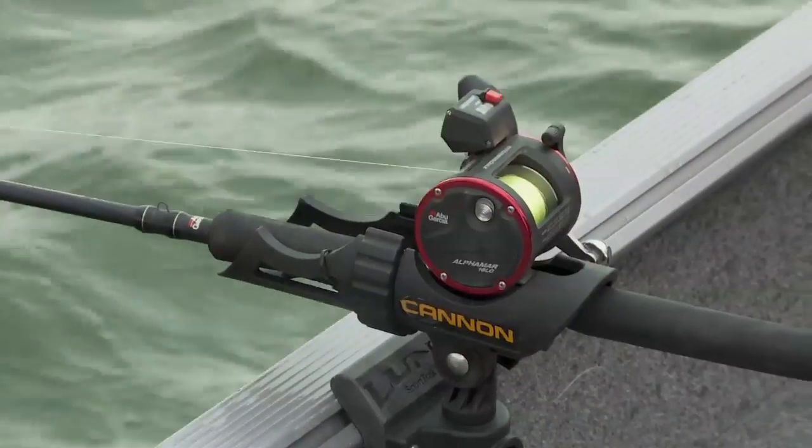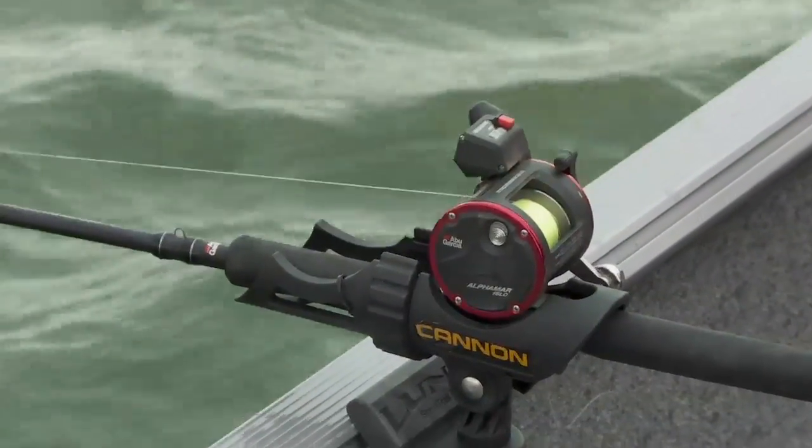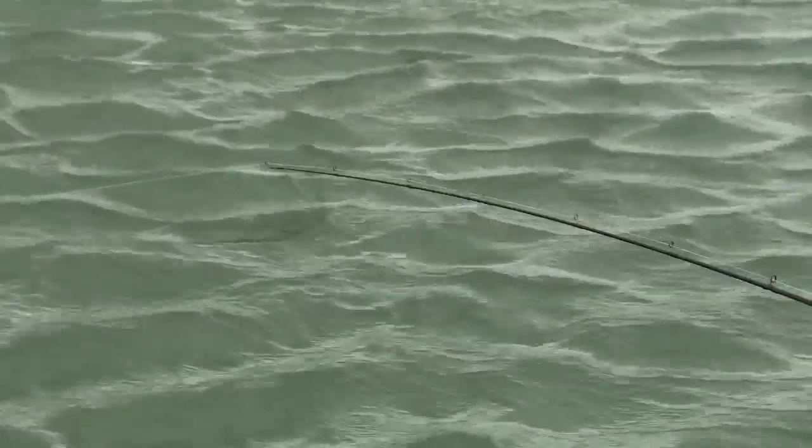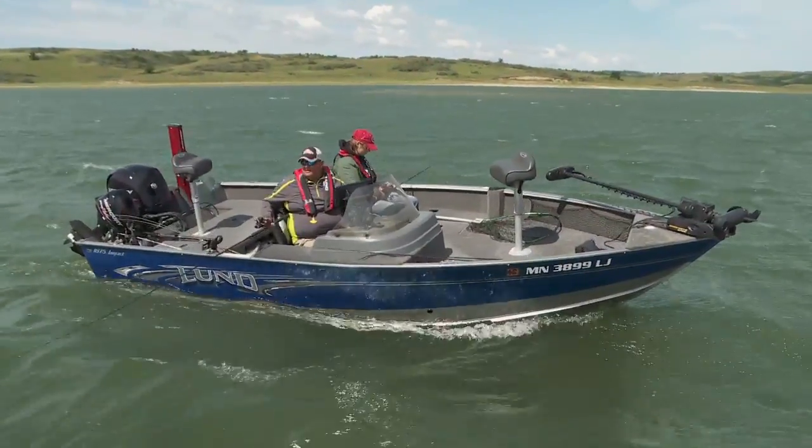We'll troll along till we find an area where we're marking a lot of bait or we catch a fish. Or see something that looks like there's a lot of life down there. And then we'll switch to jigs. How's that sound? Sounds good.